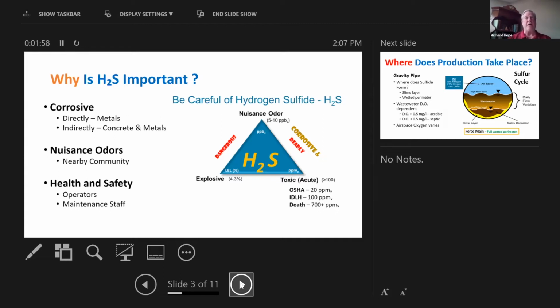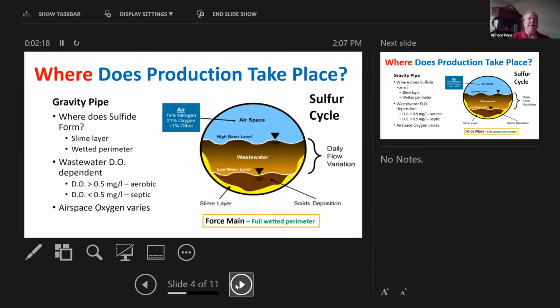Then at the bottom right, we have toxic levels, where OSHA has a ceiling limit of 20 ppm, and the immediately dangerous to life and health level is 100. So we can see there are different areas of concern with regard to H2S. And in between the nuisance and the toxic level, we have that corrosive dilemma, where we begin to see corrosion become an issue for us.